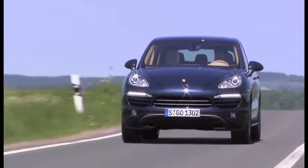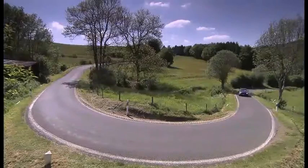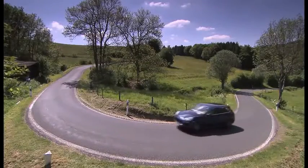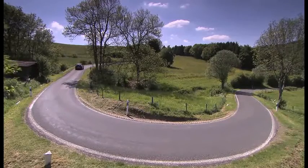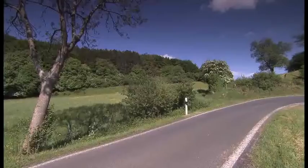Now it may not cut it as a sports car, but as luxury family transport, the Cayenne takes some beating. It sits flat through the corners, feels very stable and secure on the open road, and it soaks up bumps without wallowing or pitching too much.